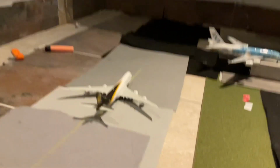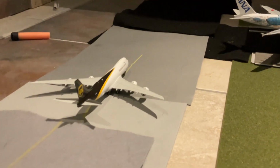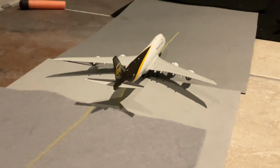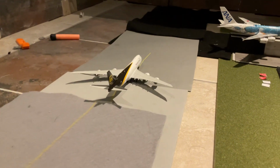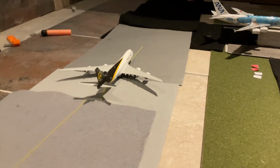Over here, which is just waiting for the ANA A380 to clear the runway, is this UPS 747-8 freighter, which will be heading out to Louisville, Kentucky, which will be departing on 08 left. So it will just cross.